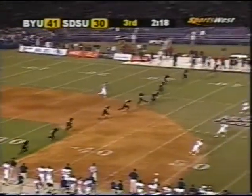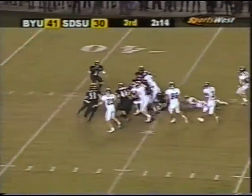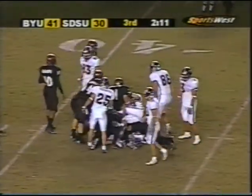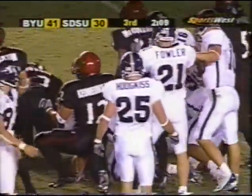Mejia will kick it off. A little low squitter. The up man has it. Trying to make something happen. It's Kyle Wilson. Backup fullback plowing out near the 40. Well, and BYU again with really good field position, and that's been the story for them offensively all night.